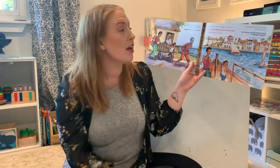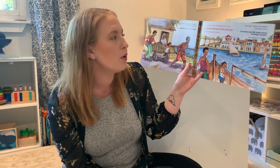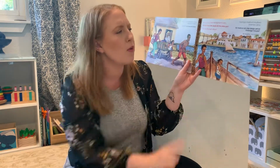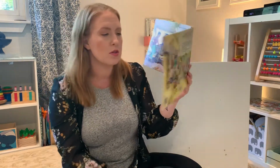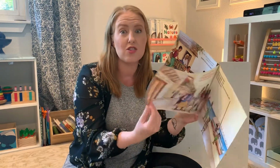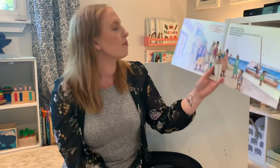Now we're going to take this boat to Lamu. What are those little boats with white sails? Those are fishermen boats. So those are where fishermen are trying to find fish in the ocean.